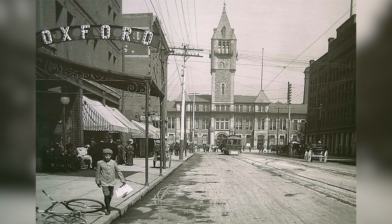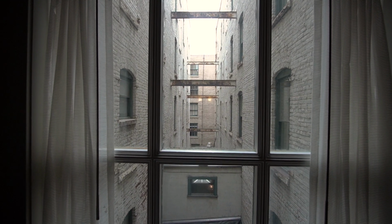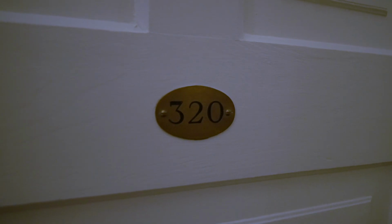I love those. More importantly, I like the drama side of things. So yes, it is super old. Yes, there is rumor that it may be haunted. Maybe there's a story behind that. If you look it up or if you come and visit, they'll give you the story as far as what went down here. But room 320, check it out. That's all we're gonna say. Room 320, it's real.